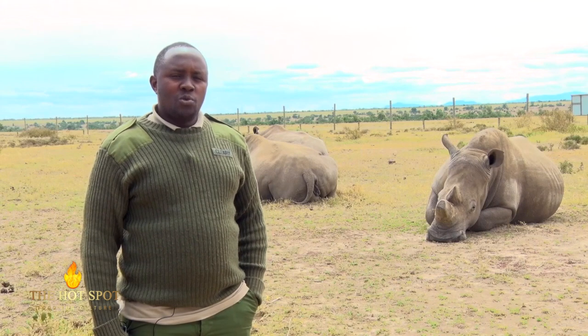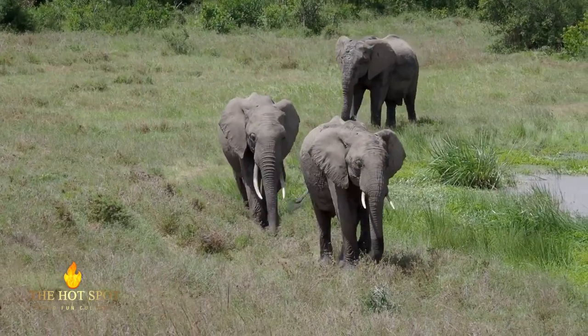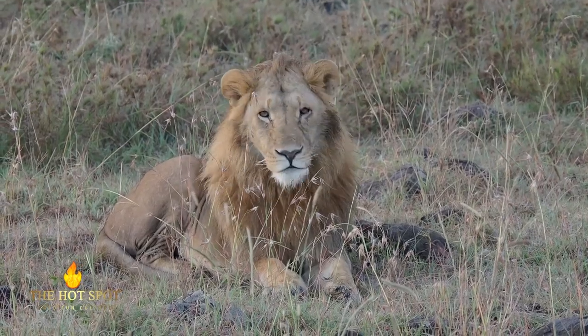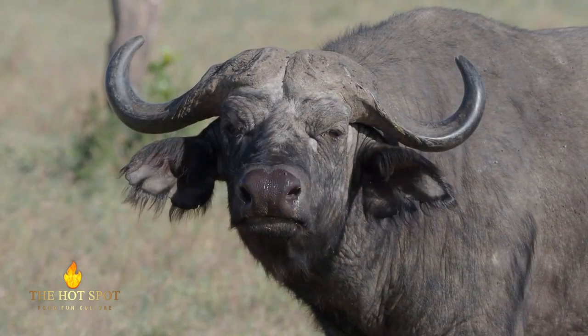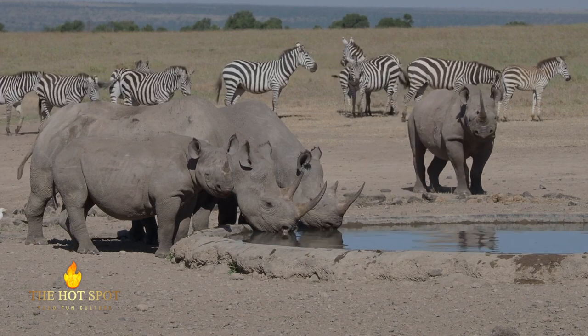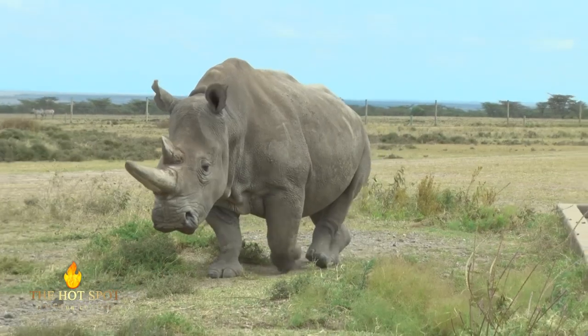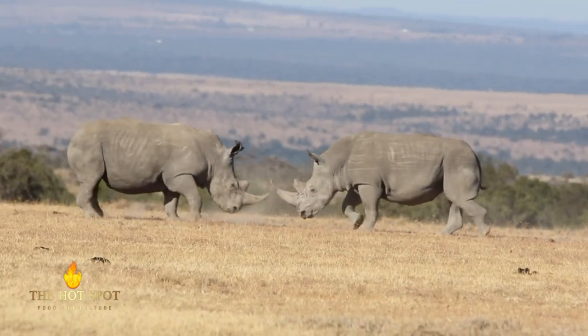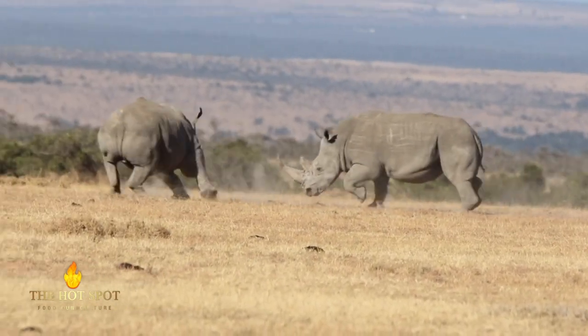So, Old Pejeta is home to various species of animals, the common ones mostly being the big five. We have all the big five here in Old Pejeta Conservancy, and notably the two northern white rhinos that are only left in the whole world, and some southern white rhinos, and currently the biggest black rhino sanctuary in Eastern and Central Africa.